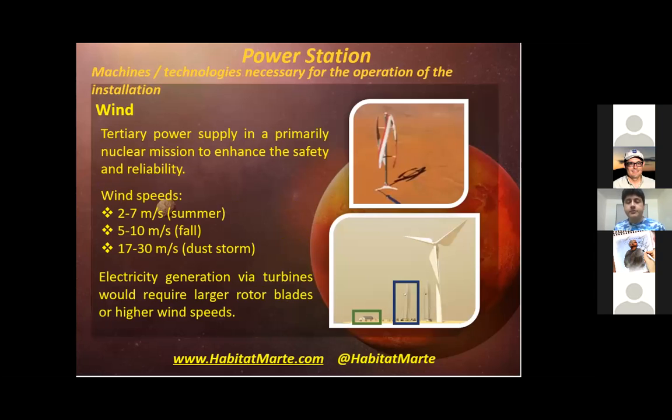Secondly, wind has been considered as an option for harvesting energy on planet Mars, but this will not be the first and principal source of energy. It is considered a tertiary power supply in a primarily nuclear mission. This kind of energy will help us enhance the safety and reliability of our station.